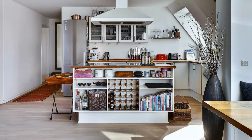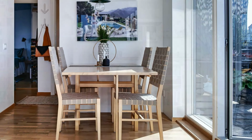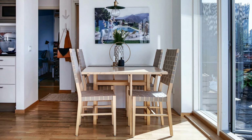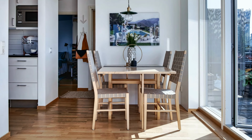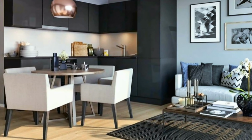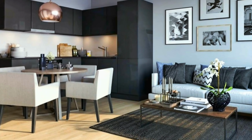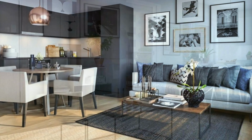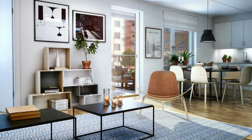What about this Scandinavian style apartment? Notice the well-organized kitchen area. Despite its small size, the apartment from this image is comfortable and elegant.